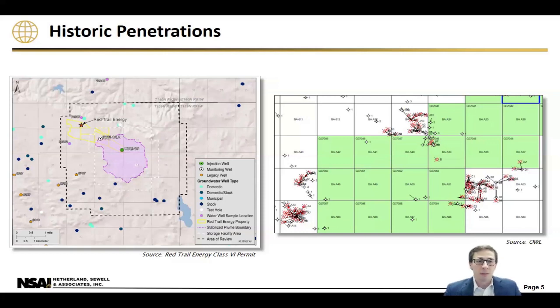And I've got a couple examples shown here of cases where they've done a good job of that. The first one is in North Dakota. It's the Red Trail Energy Class 6 permit. I pulled a small map out of their permit application. You can see here this purplish outline. That's their modeled CO2 plume extent at the end of their injection project.